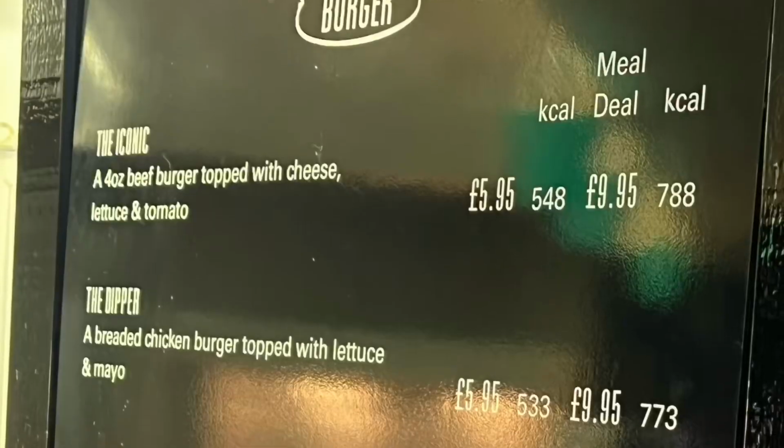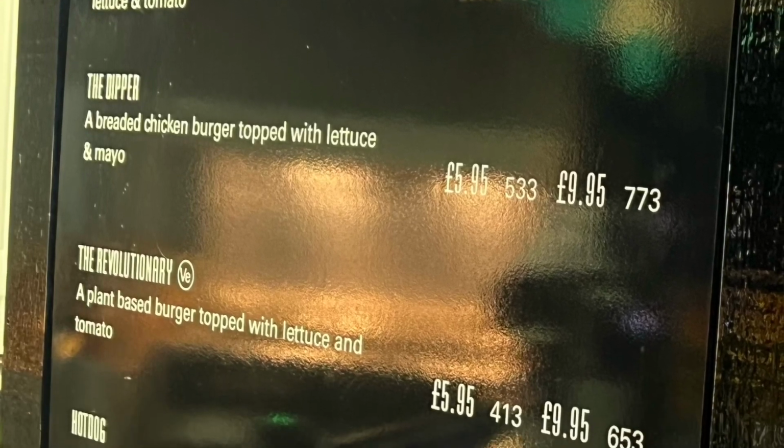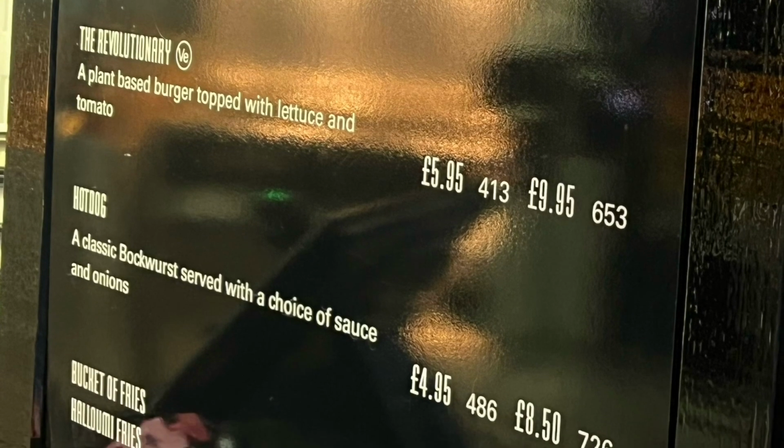Basically their menu has burgers themed to the rides, with the names. So they have one called the Iconic, I think they have one called the Big One, and the Dipper, and one called Revolutionary. Yeah, they have one called the Revolutionary. I managed to get a quick picture of the menu. It looked a bit weird just taking a picture of a menu, but you're welcome. There used to be a burger on that menu called the Blast, themed to the Ice Blast.